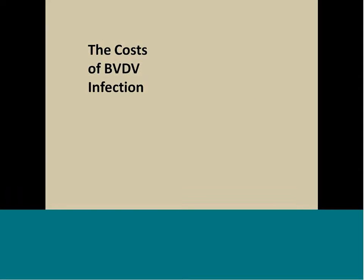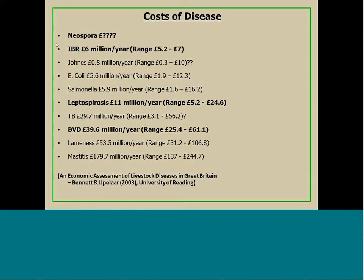So, costs of BVD infection. This slide is a bit wordy, but it gives you a bit of an idea about where BVD sits in the sort of grand scheme of things with other infectious diseases. This was from a paper in 2003, and the conclusion was that BVD was costing almost £40 million per year to the UK cattle industry, and it put it fairly high up amongst some of these other infectious diseases here. So it's a major cause of economic loss to the UK industry.